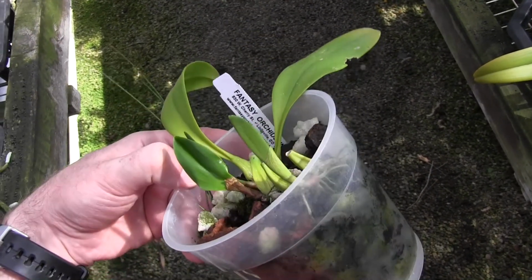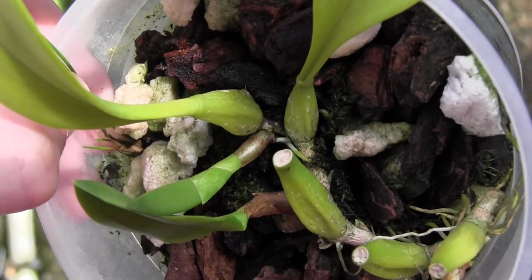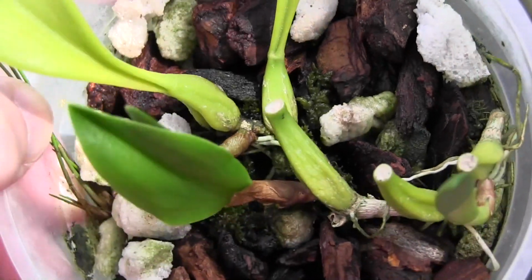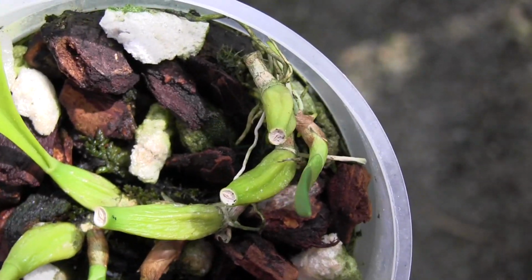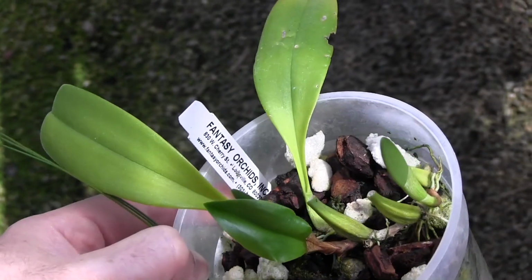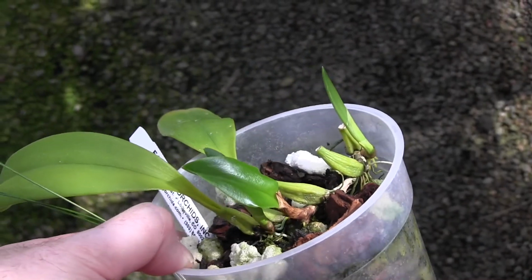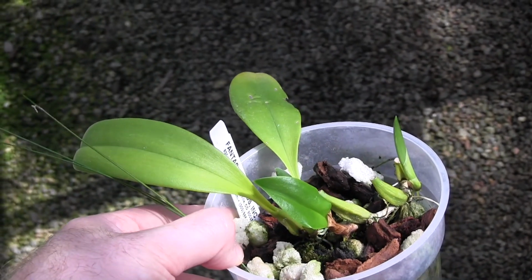And this one was really struggling. The new growths on it were dying off, and I attributed it to some kind of fungus that was growing along the surface there. I was spraying it with hydrogen peroxide for about a month, and then as summer has gone on and the drier conditions have kicked in, it's got 3 new growths on it and putting out new roots, so it looks like it's going to be doing okay.